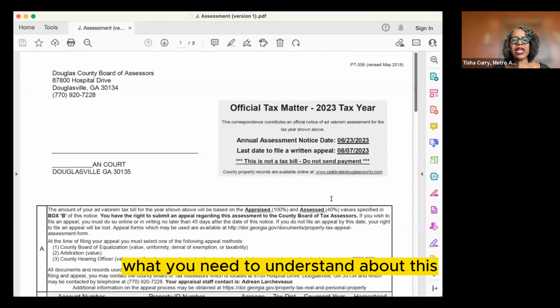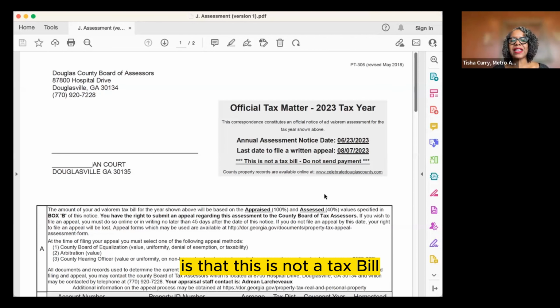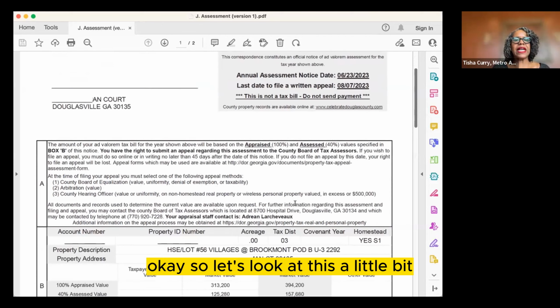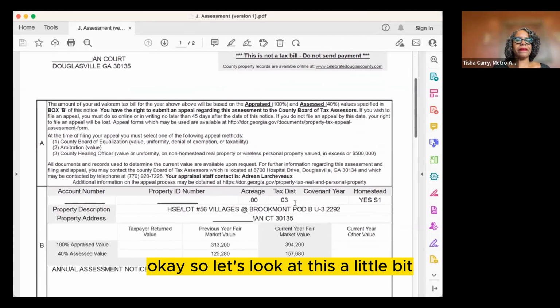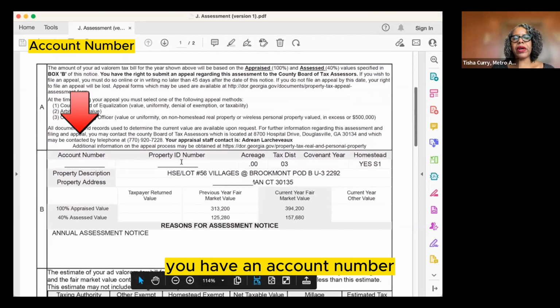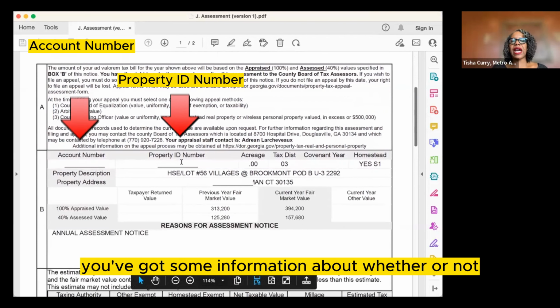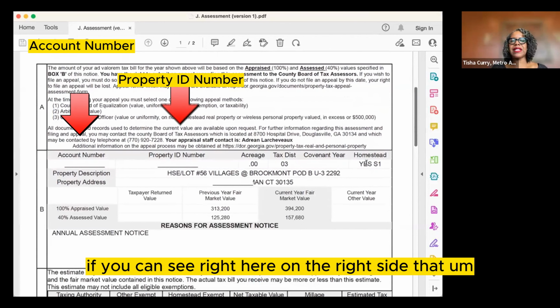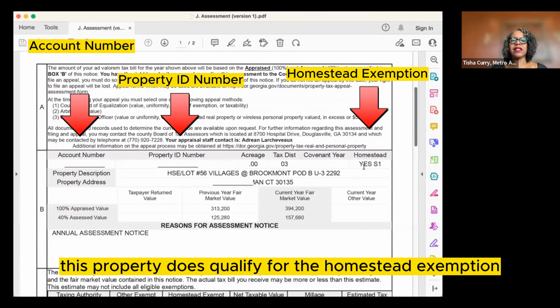What you need to understand about this is that this is not a tax bill, but you can go online to look at your tax information. Okay, so let's look at this a little bit. On your tax assessment notice, you have an account number, a property ID number. You can see right here on the right side that this property does qualify for the homestead exemption, right?